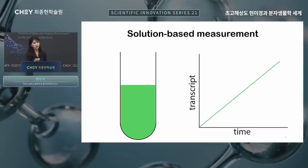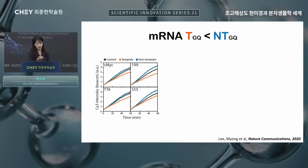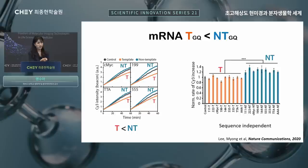When we carried out this measurement for many G quadruplex forming sequences, we found that in all cases we have higher transcription when the GQ is located in the non-template strand than in the template strand. That was the case for many different GQ forming sequences, as shown here.